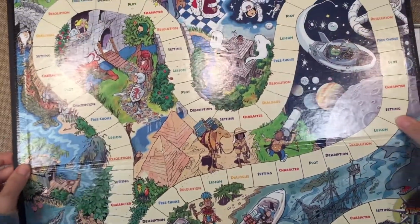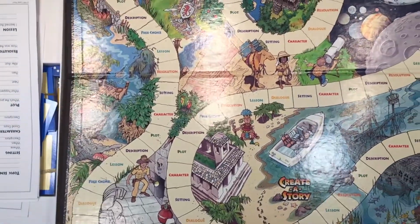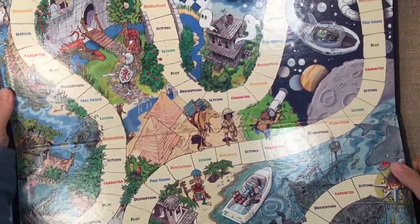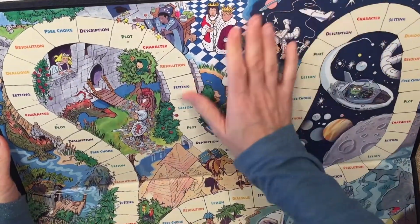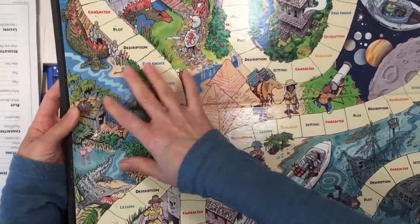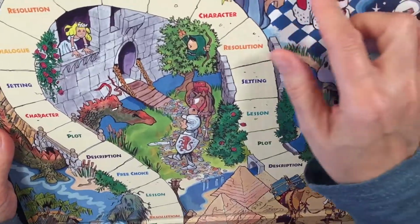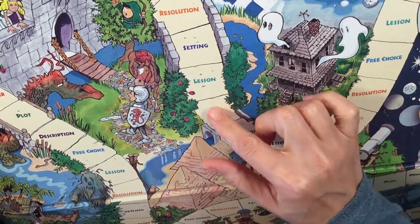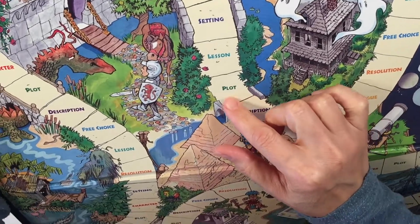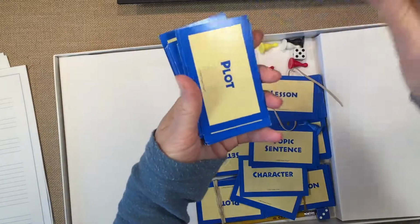And I'm pretty sure it still looks the same, but I haven't looked at the newer ones to see if it's been revised at all. But basically it comes with this really nice board game. It's quite large, and it has, again, illustrations that really spark the imagination. And then on the board there are different places that you can land on, and this one says plot and lesson and setting and resolution. And then you get the cards that accompany those different tiles on the board.